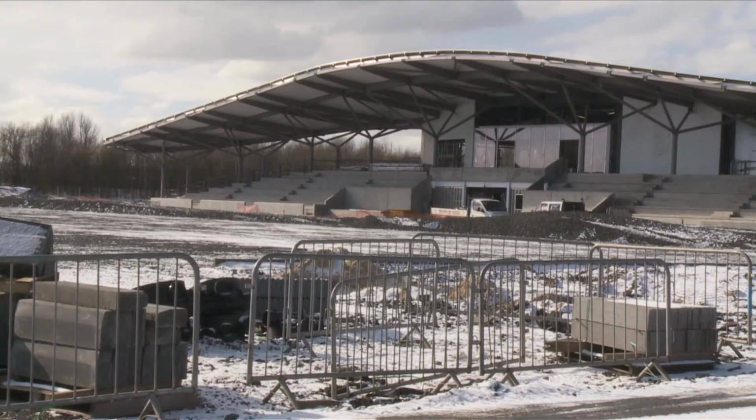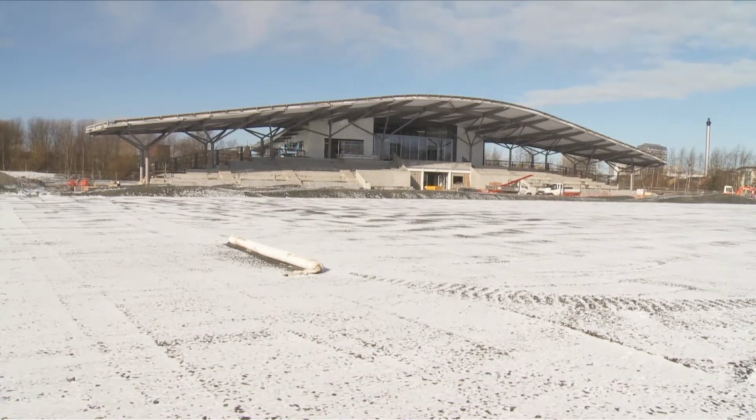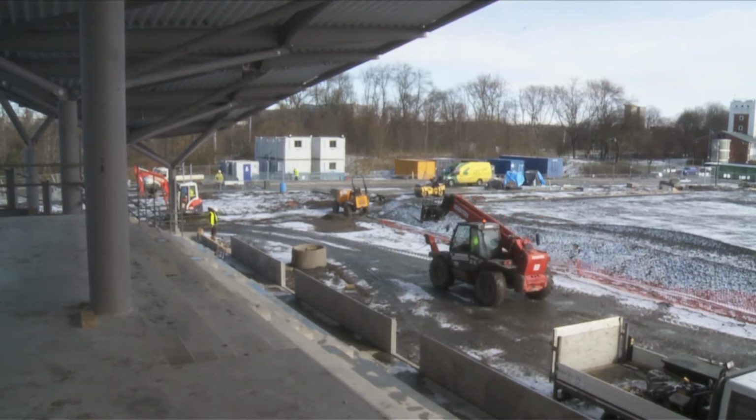The key thing for the Games was making sure that we left enough room for the 5,000 seats. 500 of those are provided in the legacy stand.